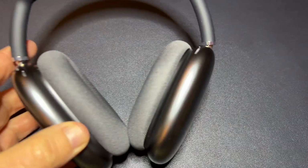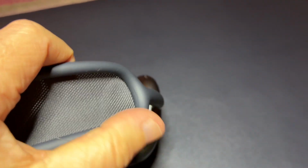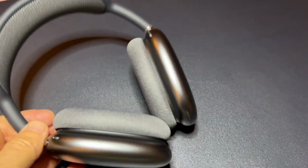So let's have a closer look at it here. This is well made. As I said, the fabric feels good. I'm not sure how this will stand the test of time. And you have the metal frame. Well, it's well put together.